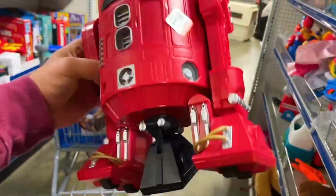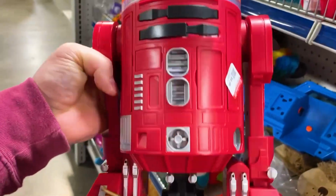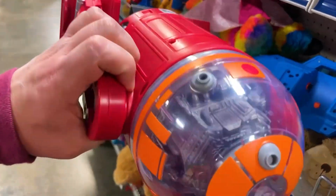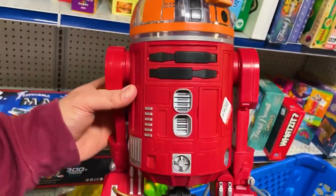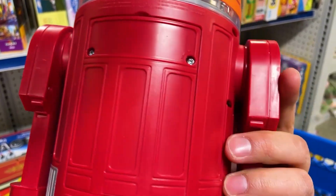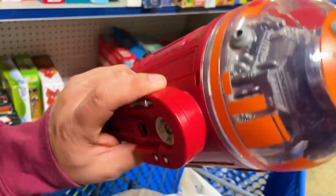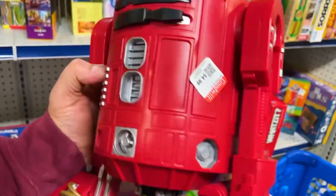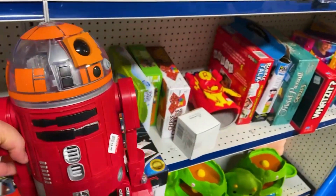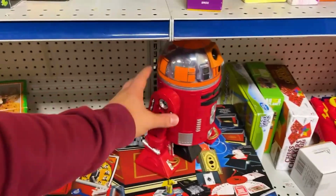Oh, I almost didn't notice this guy. Check this out. It's R2-D2. I mean, I think it's R2-D2. Why is he red though? Huh. All right, guys, I can't find anything on this red R2-D2. He's obviously battery operated, but there's no control for him. And I'm taking a risk to see if this even works. $4.99 though. I mean, that's not bad, but yeah, without the control, it's gonna be hard.